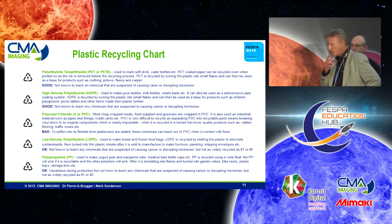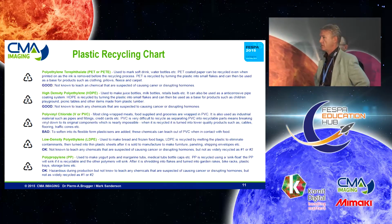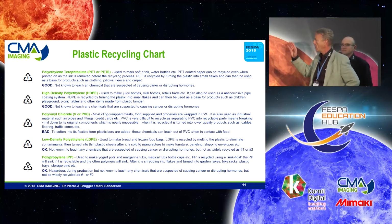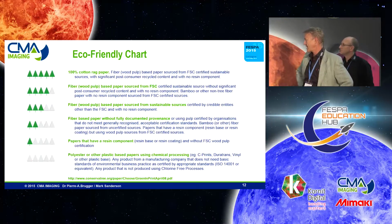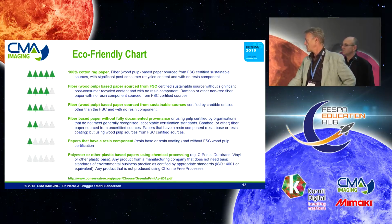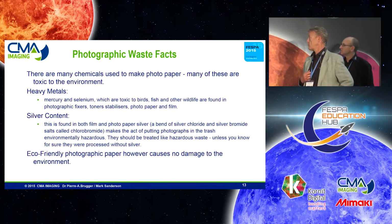So by developing the perfect Tran, we had to look at several aspects of ecology and environmental issues. So the recycling charts was something very important here. So I put some examples of recycling charts. We had a look at eco-friendly charts. Also there are different aspects of ecology, what is friendly in this domain of green printing. We had a look also at photographic wastes.